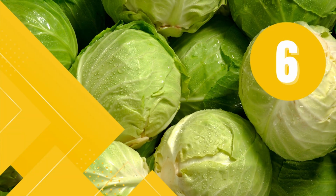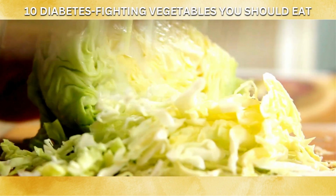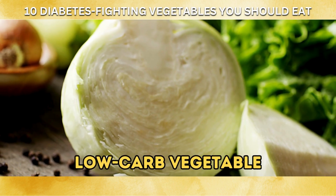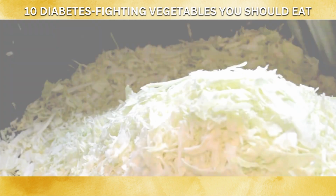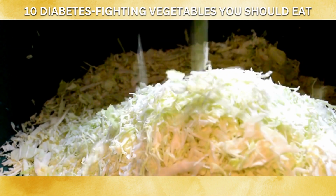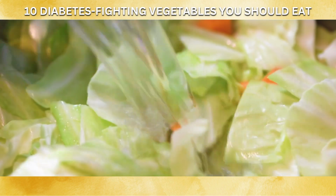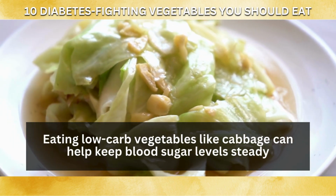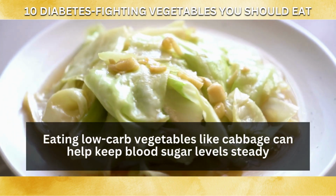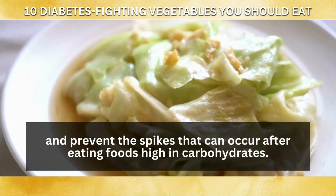At number 6 in our countdown is cabbage, another fantastic vegetable for those looking to manage their blood sugar levels effectively. Cabbage is a low-carb vegetable, which makes it an excellent option for maintaining stable blood sugar. The low carbohydrate content of cabbage means it has a minimal impact on blood sugar levels when consumed. This is particularly important for individuals with diabetes, as controlling carb intake is a crucial aspect of managing the condition. Eating low-carb vegetables like cabbage can help keep blood sugar levels steady and prevent the spikes that can occur after eating foods high in carbohydrates.